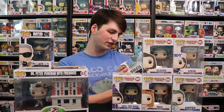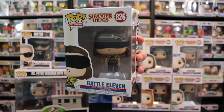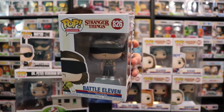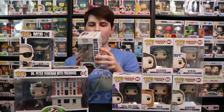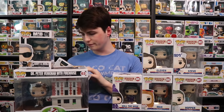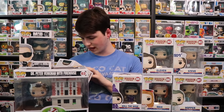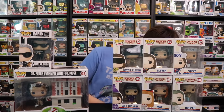This is Battle 11. So this is her bloody, and then she's got the blindfold on her. Bird Box actually kind of reminds me of that. It does remind me of that. It's weird. I'm sure they did it before Bird Box, or maybe they didn't. I don't know. But yeah, the blindfold kind of reminds me of that. Maybe it's a nod to it, but I wouldn't think so. Stranger Things likes to do their own thing.